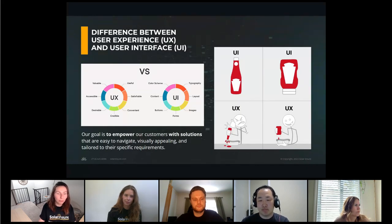UX UI design goes beyond screens. A well-designed supermarket guides you through aisles with clean signage and organized product placement.